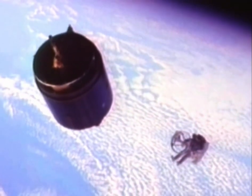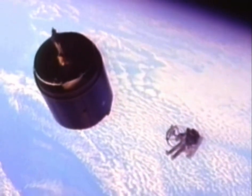Nelson, using the MMU, the Manual Maneuvering Unit, flew out to the satellite and attempted to grasp it with a special capture tool called the Trunnion Pin Acquisition Device, TPAD. Three attempts to clamp the TPAD onto the satellite failed. It began tumbling when Van Hoften attempted to grasp it with the RMS arm, and the effort was called off.